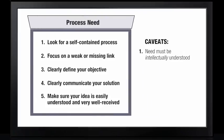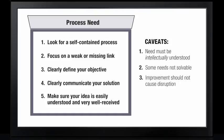First, the need must not only be viscerally understood, it also must be intellectually understood. People must understand how the process is broken, not just know that it is broken. Second, some process needs might not be solvable with our current knowledge. Everyone might know why we have a problem, and yet there might be no way to fix it. Lastly, the process improvement shouldn't cause significant disruption to the process.